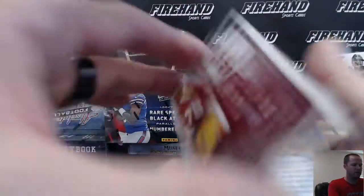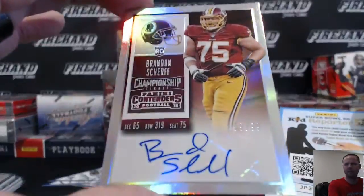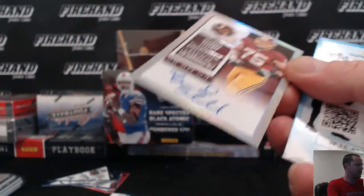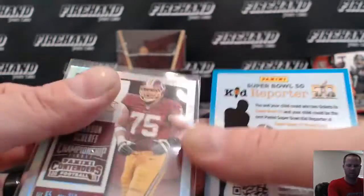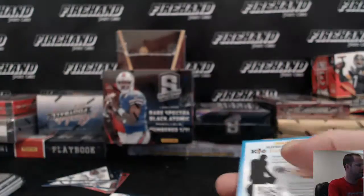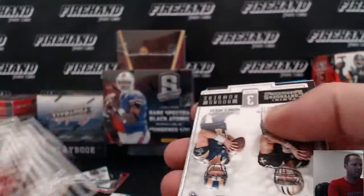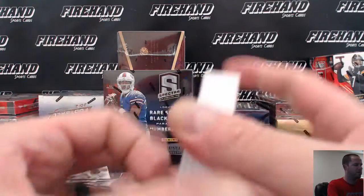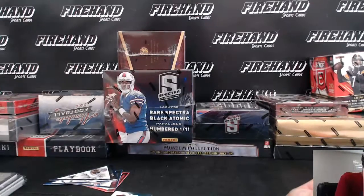Double Lions. Brandon Scherff, numbered out of 99, the Redskins. Another champ ticket. McDew. And that's it. One on card. Duke Johnson.